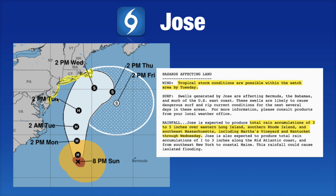Prepare for power outages. Stock up on some extra water. Maybe fill up your car with a full tank of gas. Get a little bit of extra cash out of the ATM. Some non-perishable foods, as there could be at least some sporadic power outages, especially as we get into southeastern Massachusetts, Cape Cod, Nantucket, Rhode Island on Wednesday afternoon, where the storm will make the closest pass to land areas.